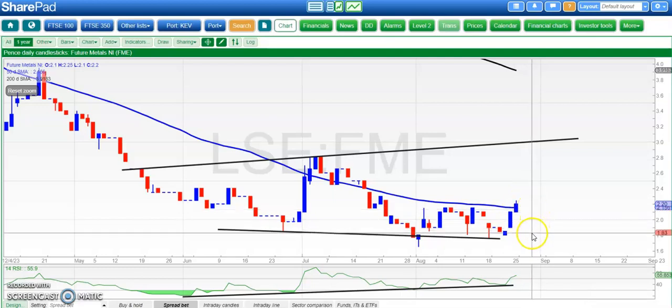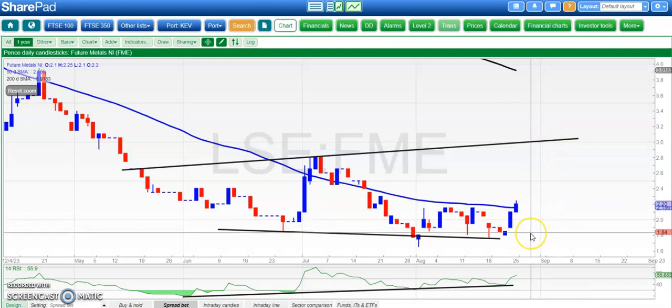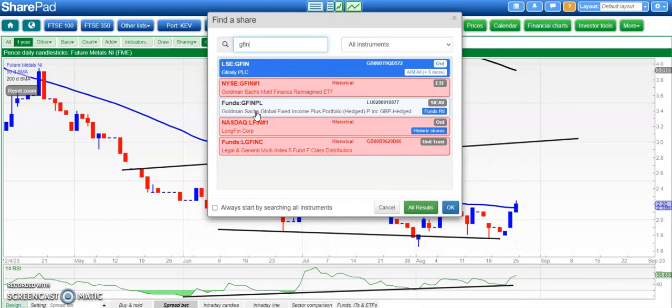So really looking for the shares to head up to as high as 3 pence while they hold above the 1.8 pence area over the near term. On to a couple of stocks which seem to be in a similar position.